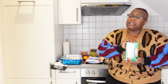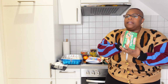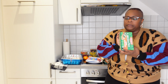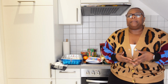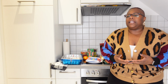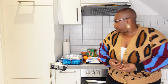I also use popcorn as a snack as well, but this is a good substitute. Like when you're on the go, just grab one, put it in your purse, and boom, you have a snack. Emerald also has a nut and dry berry mix as well. That's pretty tasty as well. But this week I opted just for the cashews because I really wanted something salty.